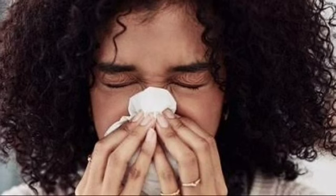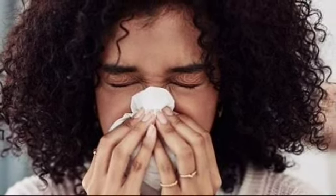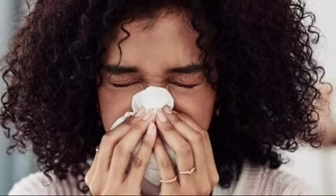One should cover their face while coughing and sneezing. Should stay at home when sick. Should avoid such people who are sick.